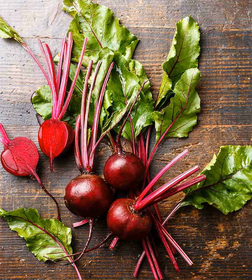Scientists believe that the nitrates in beetroot also help improve blood flow, cell signaling, and hormones, all of which play a role in increasing the energy levels. Beetroot was also found to reduce the muscle usage of adenosine triphosphate, which is the body's chief energy source.